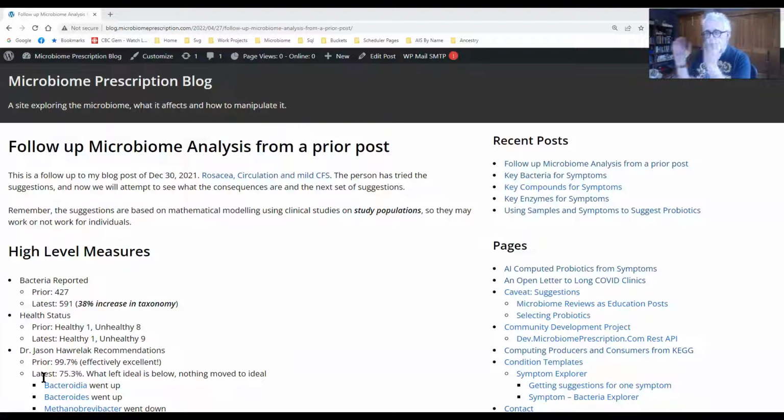So when somebody asks me to do a walkthrough and posts the blog, and they go off and try things, in some cases I don't hear anything back. Often I do hear things back, and generally positive, but it's nice when they do another sample and I can come back and see how well the model performs.